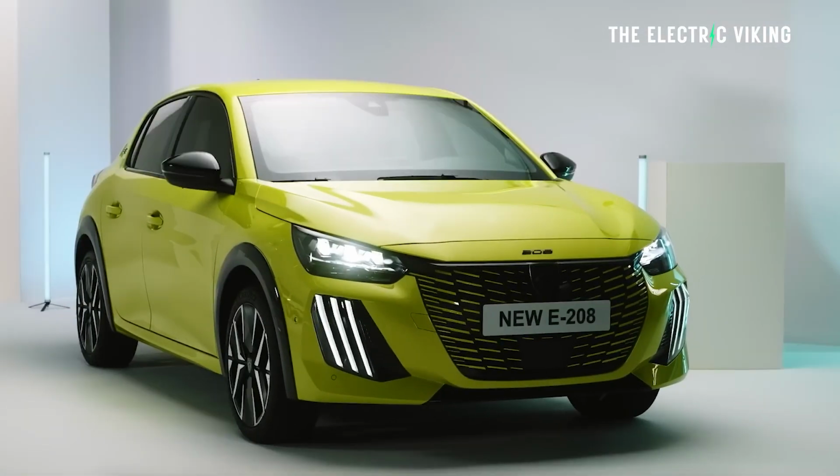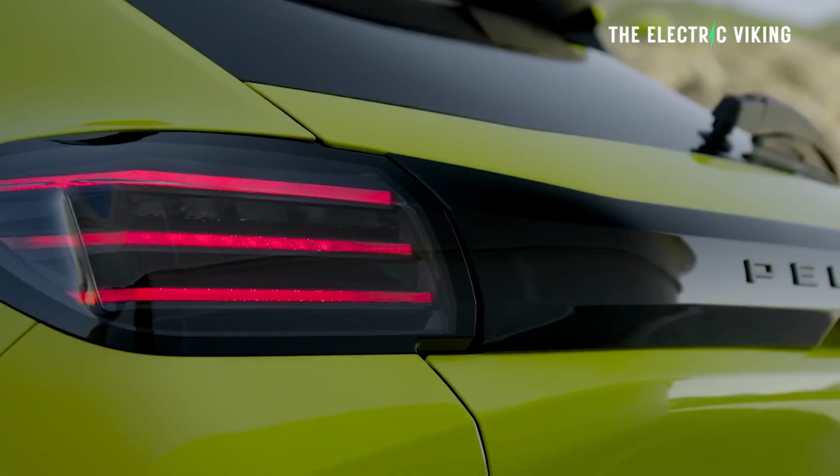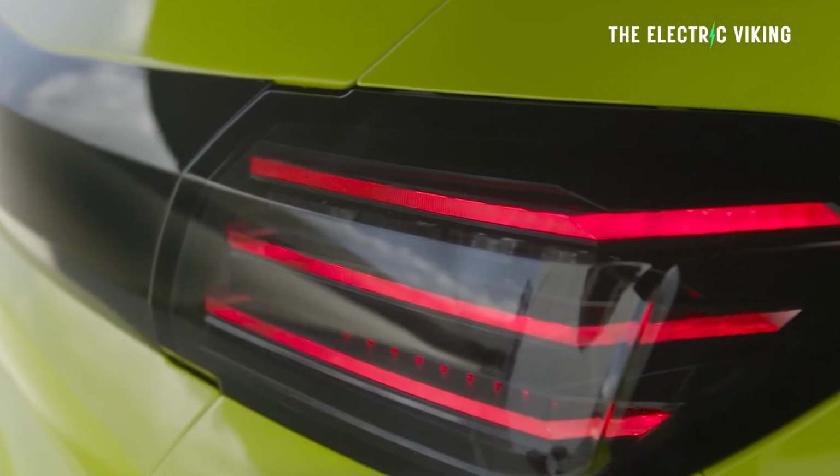You're probably thinking it looks like a car you've already seen before, because it is. This is the refreshed mid-cycle update of the existing, very well-selling Peugeot E-208 electric hatchback. It sells well because it looks good, and it's fairly well-priced in Europe. I mean, not groundbreakingly priced, but pretty good.